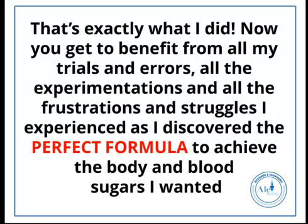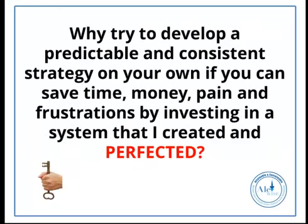And now you get to benefit from all the trials and errors, the experiments, the frustrations and the struggles, and everything else that I've experienced as I've discovered the perfect formula to achieve the blood sugars and the body that I want. Why on earth would you try to develop a predictable and consistent strategy on your own, when the strategy that I've developed can save you time, money, pain, and frustrations? It is an awesome and perfect system, and remember, it was created for people with type 1 diabetes by someone who's lived with it since she was 12 years old.